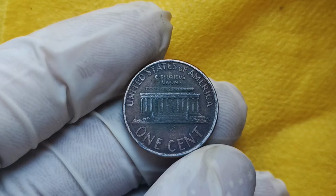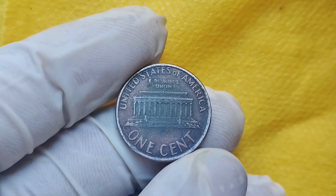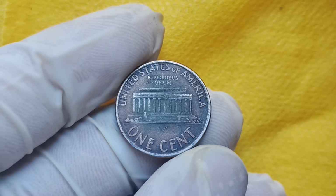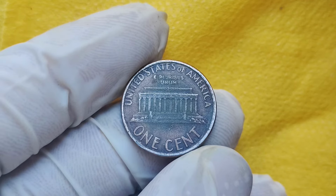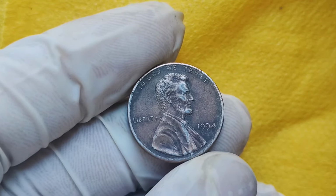Now, just because it doesn't have a mint mark doesn't automatically mean you're rich. You'll want to get it authenticated by a professional coin grading service like PCGS or NGC. These guys will verify if your penny is the real deal or just an ordinary penny pretending to be special.